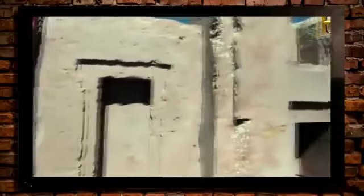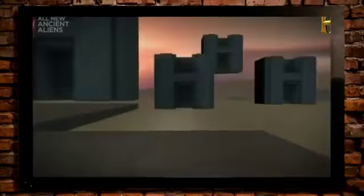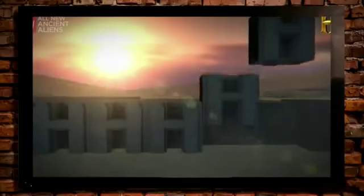How these massive blocks of granite were moved from their quarries and brought here to Pumapunku would have required some kind of super technology. Levitation and anti-gravity. Huge lifting vehicles. Something that ancient aliens would have had.